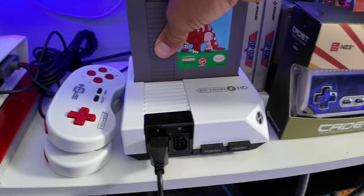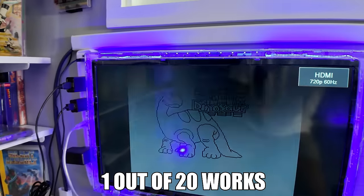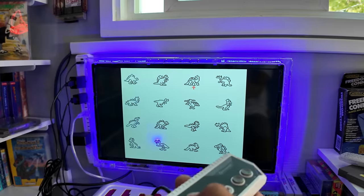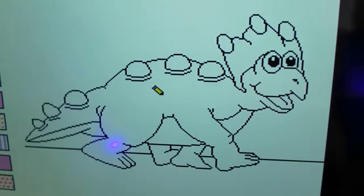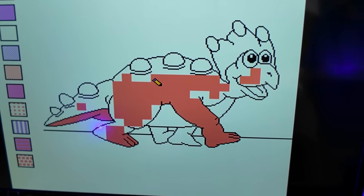First up, Color a Dinosaur. Did Curtis sell me a working game first try? Yep. Oh yeah. Yay! Everybody can color a dinosaur. I can't wait to color a Stegosaurus. Oh. Gameplay. Graphics. Wow. Such.